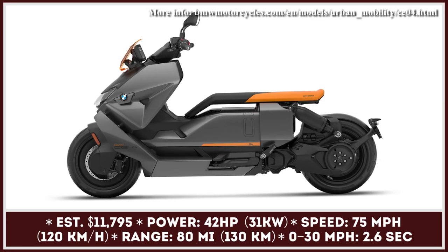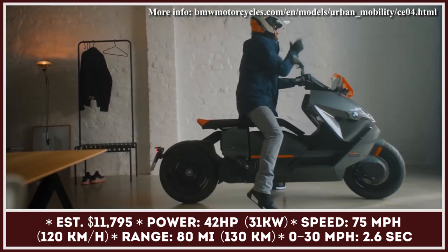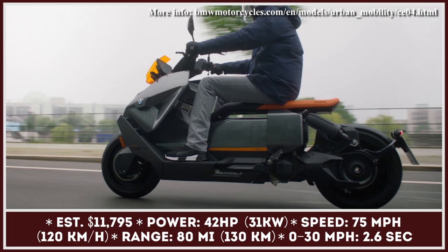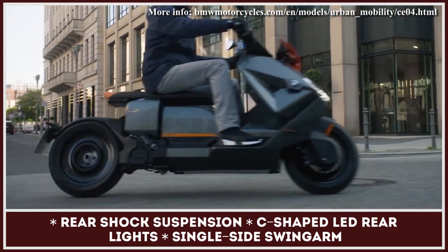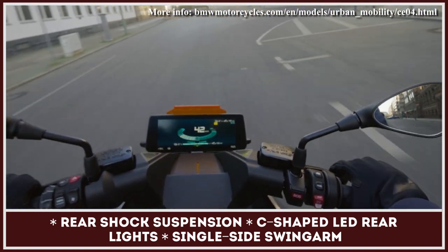Under development since the release of the BMW concept Link in 2017, the new maxi scooter from BMW Motorrad USA branch is now ready to hit the roads in early 2022. The production model gets a liquid-cooled electric motor with a maximum output of 42 horsepower, while its flat energy battery pack is rated for 8.9 kilowatt hour and is located under floor.